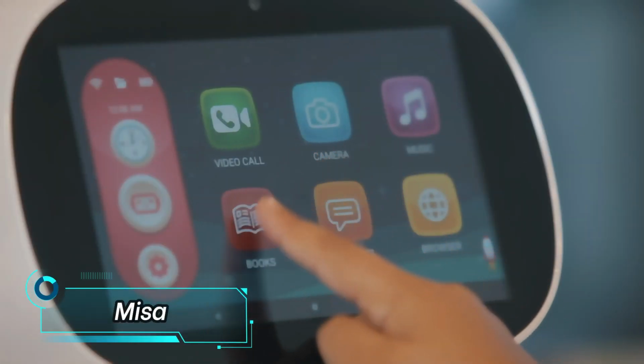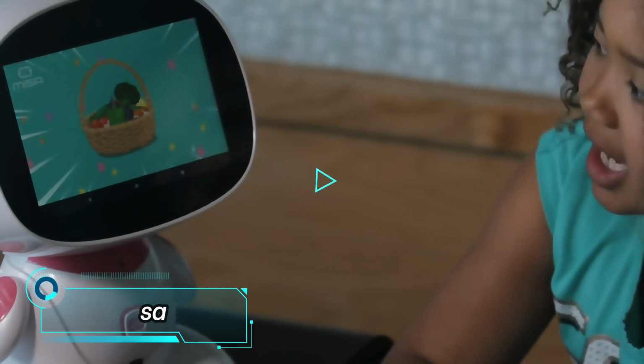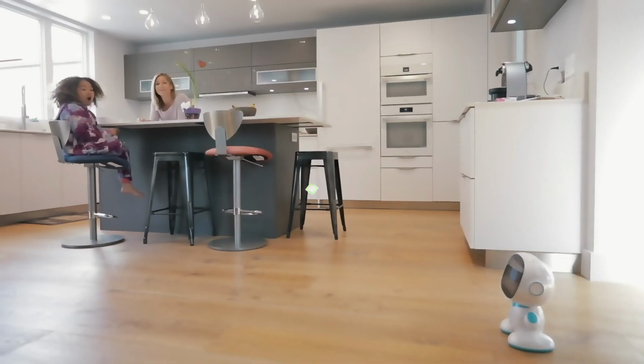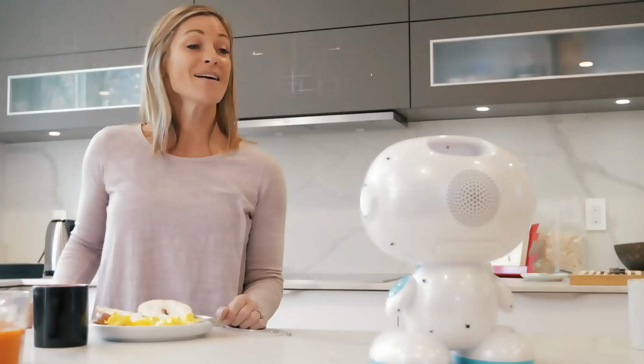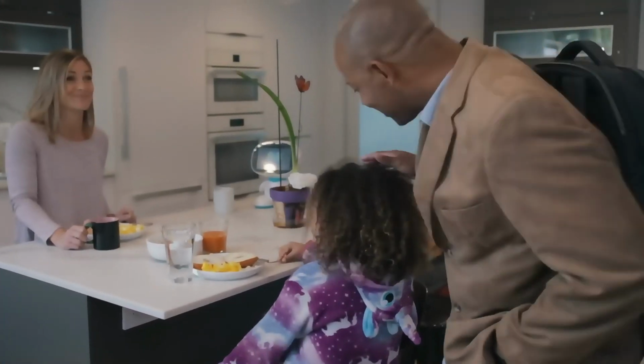Misa. In any family, small or big, virtually every day is filled with a huge amount of activities and chores. Misa is a robotic companion that will help you not feel overwhelmed by all of the things you have to do and always be aware of what's going on.